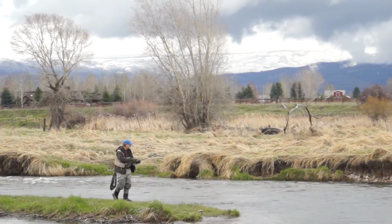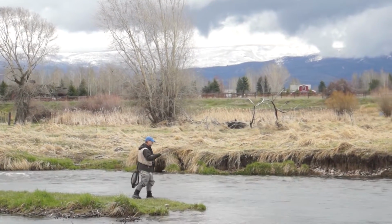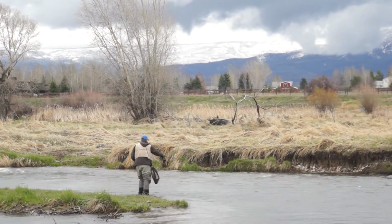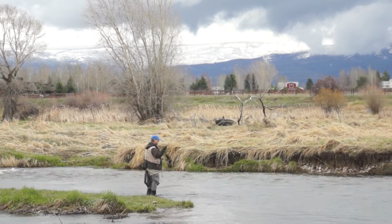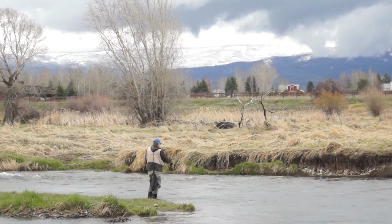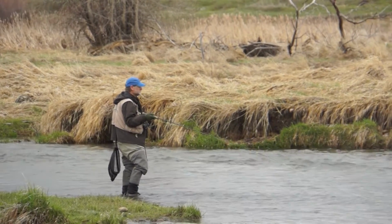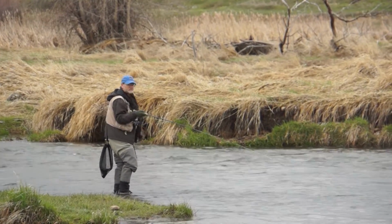Now we moved up the stream a ways. You notice it's a cloudy day. It's a little bit stormy. Good day for fishing ordinarily, but the water's really cold. Dan's fishing with a bounce rig there.